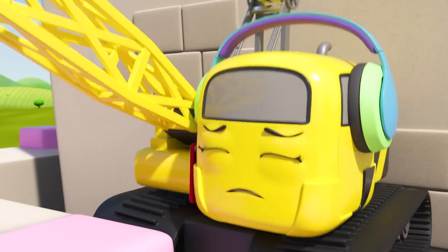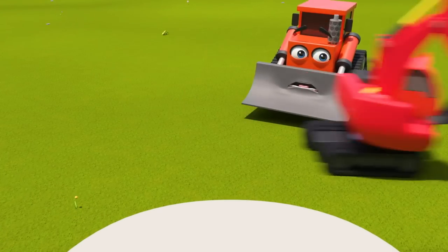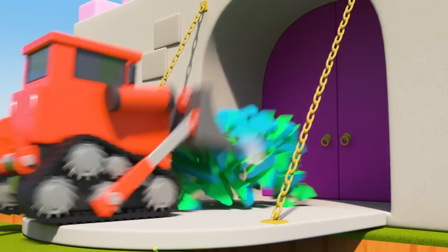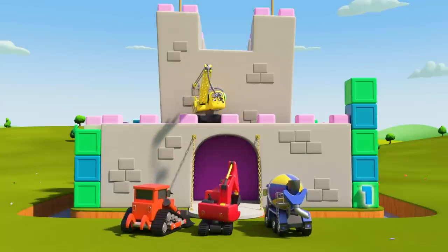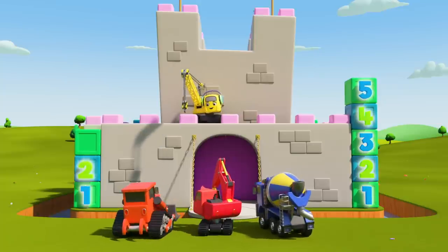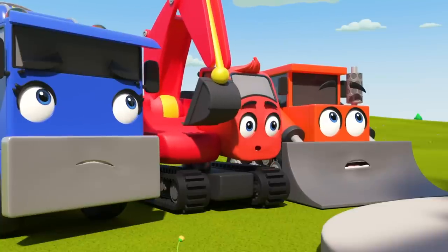Oh no, Dazey's music got turned up really loud. She dropped the blocks. Phew, Digley caught one of the blocks, but oh dear, the other smashed. How many are left? 1, 2, 3, 4, 5 on one side, 1, 2, 3 on the other. Oh dear, they don't match.